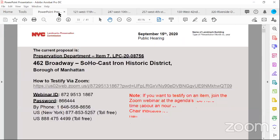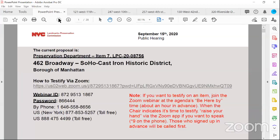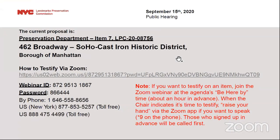Okay, we'll move to the next item. This is item 7, LPC 20-08756, an application for a certificate of appropriateness in the Borough of Manhattan, Block 473, Lot 1, 462 Broadway in the Soho Cast Iron Historic District, a French Renaissance Revival style store and loft building designed by John Correja and built in 1879 to 80. The application is to install canopies, lighting, and signage.